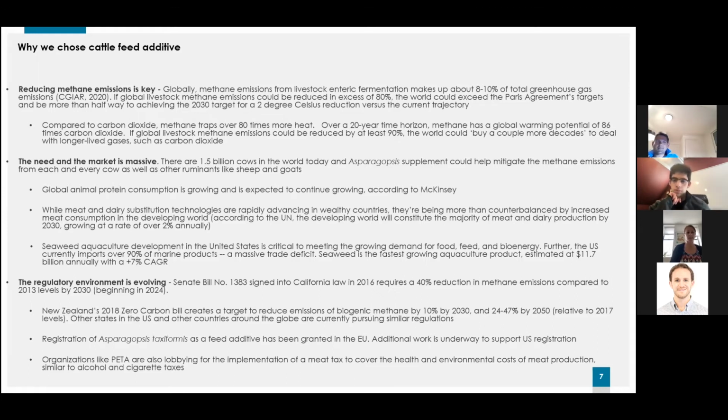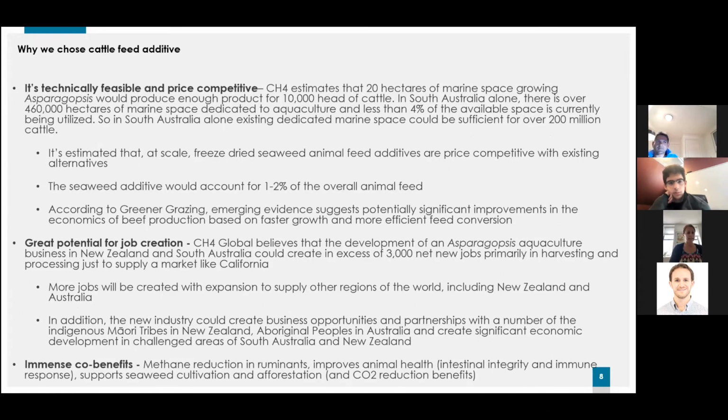California already has a law on the books to reduce methane by 40% by 2030, and we expect this regulatory environment to keep evolving and improving. Next. Importantly, it's technically feasible and price competitive. The additive would account for a small percentage of the overall animal feed and has the potential to improve the productivity of the animal, making it attractive to farmers. Also, there's great potential for job creation, particularly in coastal and indigenous communities. Additionally, demand for this product would support seaweed cultivation and afforestation, which also have numerous environmental benefits.